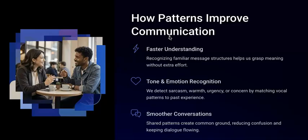Communication benefits. One major benefit is that patterns help us understand messages faster. We can recognize tone, emotion, and intent almost instantly. This makes conversation smoother and reduces confusion. It also helps us respond appropriately in social situations without needing everything fully explained.